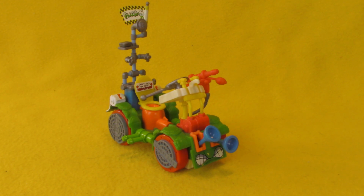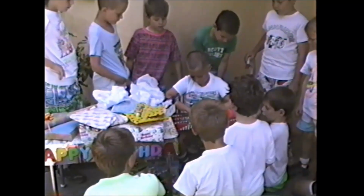Like, you gotta have a party wagon in your collection. But it is a fun toy with the goofy feature, and it kind of is the epitome of that toilet humor, gross out style toys of the 90s. And that's why I love having this in my collection.